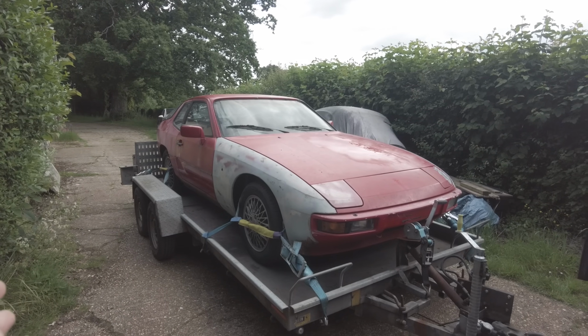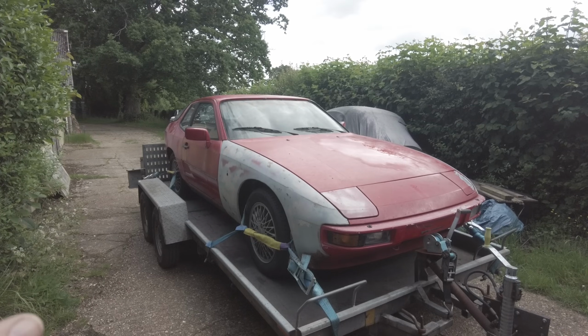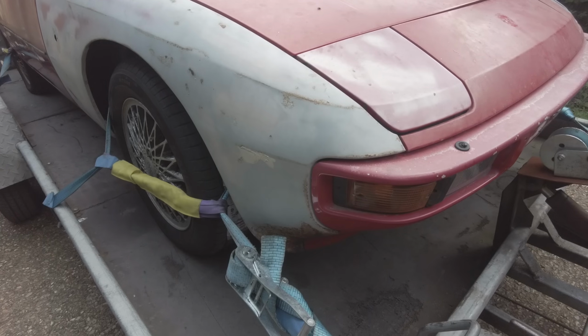Alright, so just got back with the car. It looks okay. I'll give you a couple shots around it, but it's definitely going to need a bit of work.